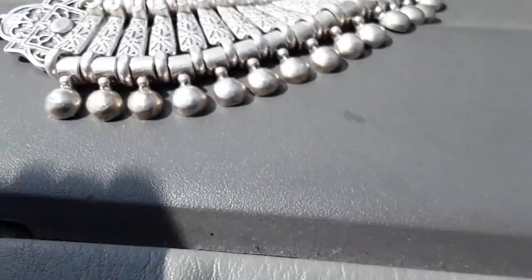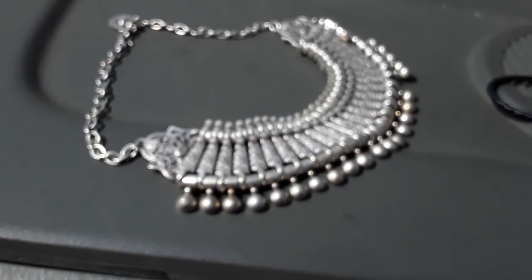I got this. Now that Zuni thing, that ought to get you your money back, right? For the 40 bucks? You're showing the wrong side. I know. That's like Egyptian revival. Right, and you just sold something like that for about 40 bucks?